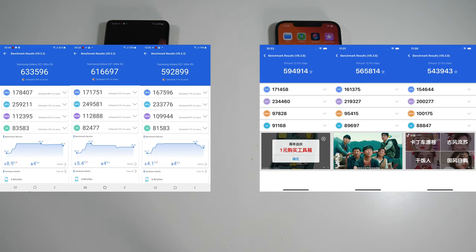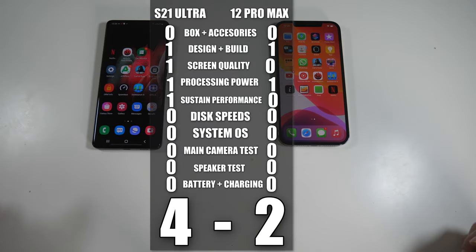In the S21 Ultra, you can see that superior power. In fact, all three scores were higher than the iPhone's results. But you can see both phones dropped in performance with every round. But it seems like the iPhone dropped more in overall performance. So it looks like this round is going to the Samsung Galaxy S21 Ultra, bringing the scores to 4-2.